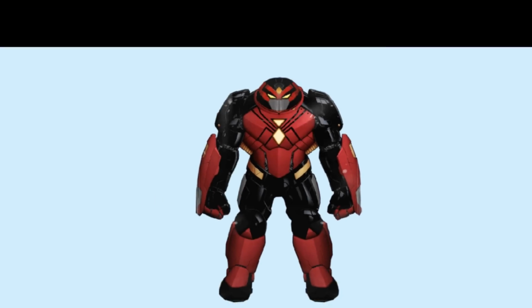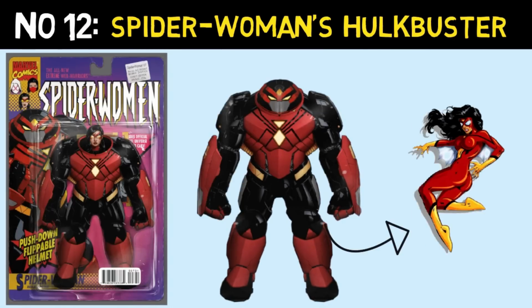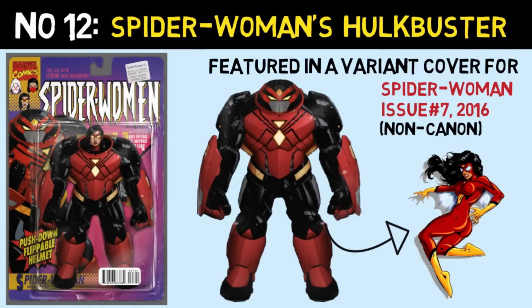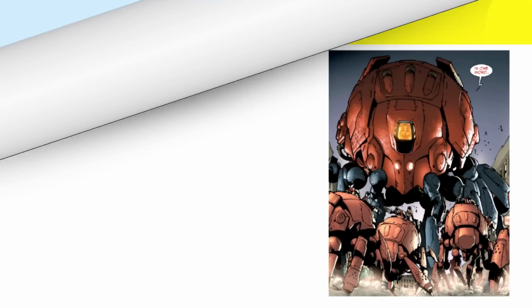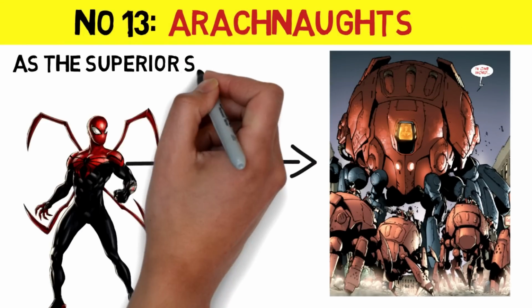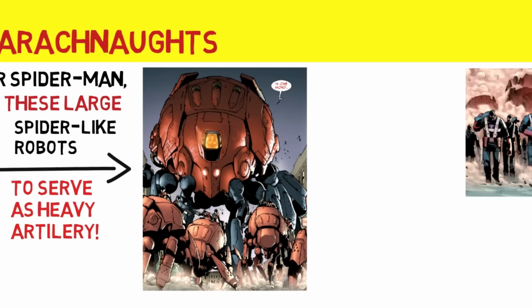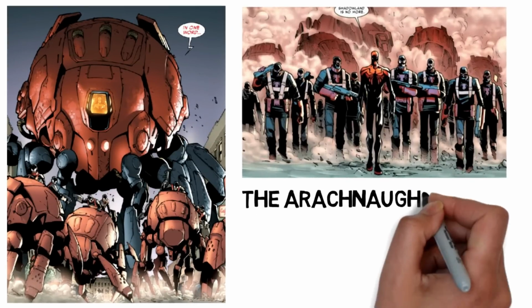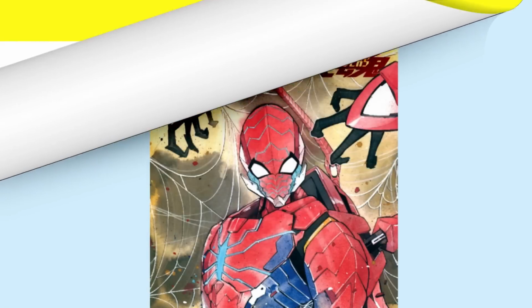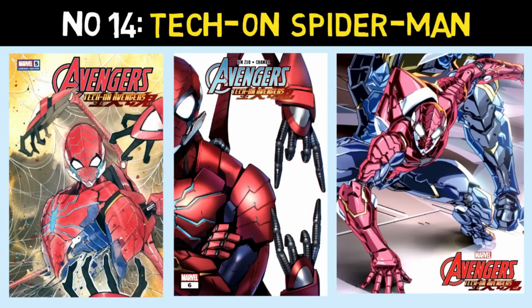Number 12, Spider-Woman's Hulkbuster armor. Number 13, Superior Spider-Man's Arachnauts. Number 14, Spider-Man's armor as featured in Tech on Avengers.